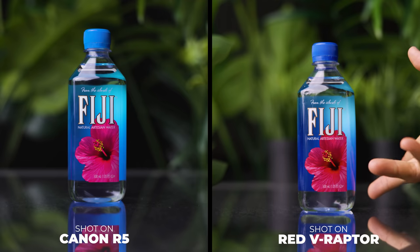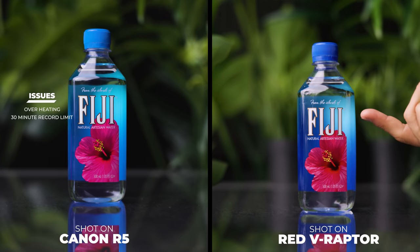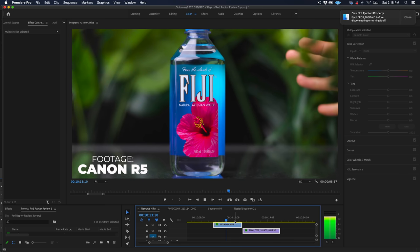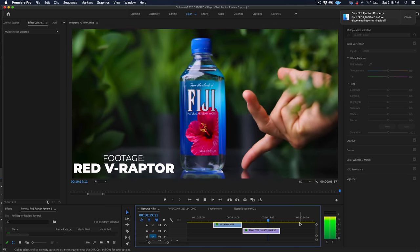Though my Canon R5 does indeed shoot 8K just like the Raptor, and the image quality is very similar to the RED, the R5 does, however, have overheating issues, a 30-minute record limit, doesn't have as high of dynamic range, not nearly as many frame rate options, and probably the biggest issue for me is that its codecs are painfully hard to edit, versus RED R3D RAW is just a nice codec to work with.